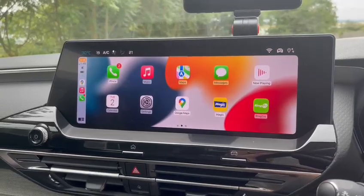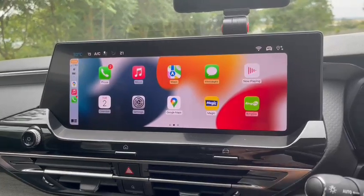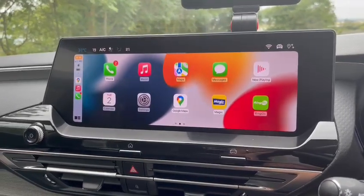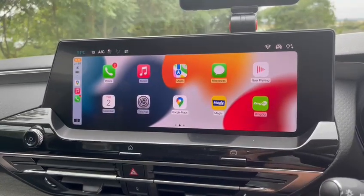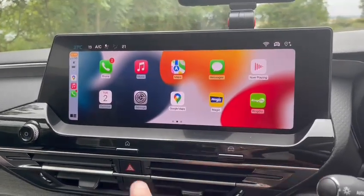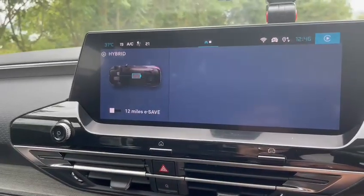So here's the Apple CarPlay system. As you can see, it's connected wirelessly. There's no wires attached to it. It's a wireless connection, and you can do everything, access everything on your phone through the wireless system here and see it on the screen. You have a home button as well.